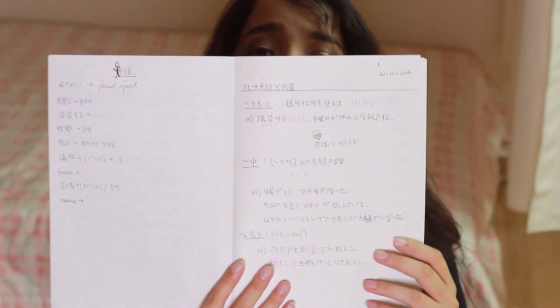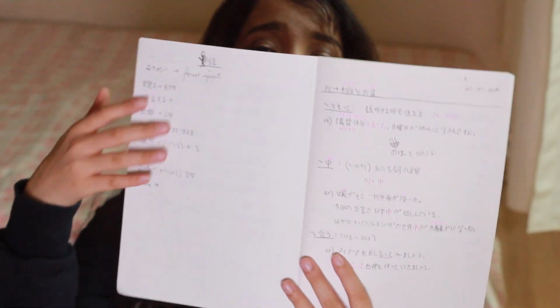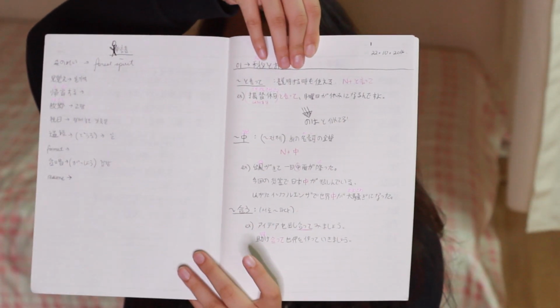If you're curious as to what my book looks like, I set it up kind of like this. Spacious is key. So here I have vocabulary, and here I have some grammar points that I'm going through. And I do that as well with my Chinese book. My Chinese book more than ever, actually.